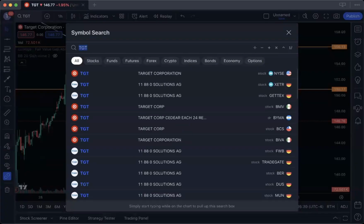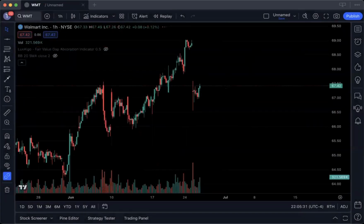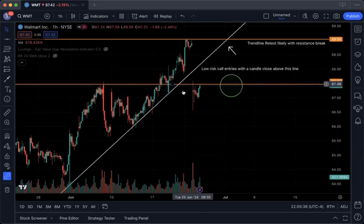Now, going back to Walmart very, very briefly before we shift over to some other tickers. It's all about how it respects this trend line retest, right? If we get that close above this support at $67, like I said, we will be able to break through and likely retest at least the midpoint of this trend line, which represents about a 50 or 70 cent move to the upside, which may be a pretty decent move for some short-term call options on this ticker.